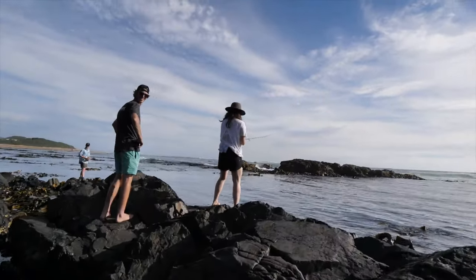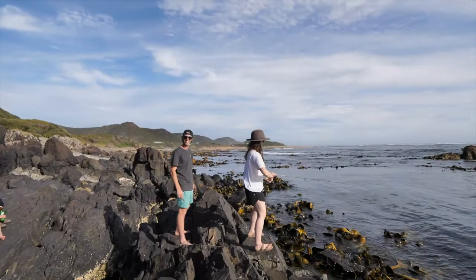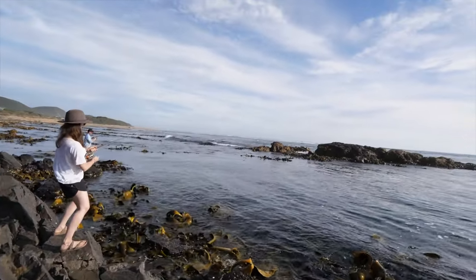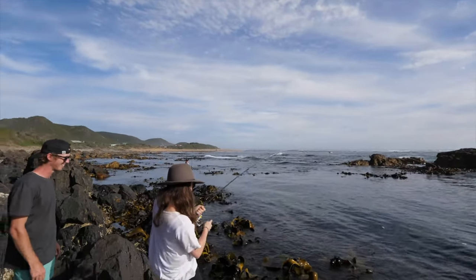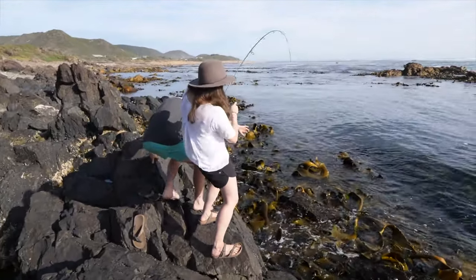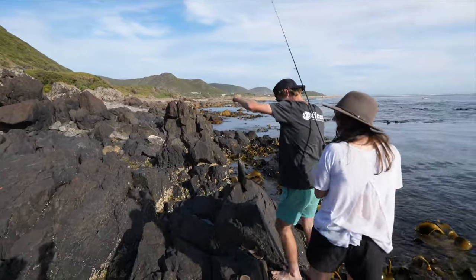Watch out here, you're gonna get hooked. Is there? Oh. What are they? Rats. Oh yeah, okay. Can you get us a massive, massive Maori wrasse? Well, she's on. Get her in. Here we go. Wow. Oh, it's heavy! Stop it, stop it, stop it.